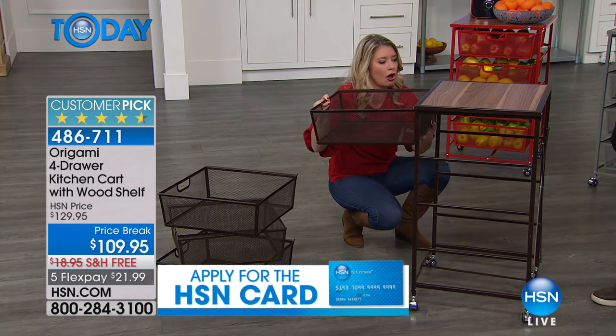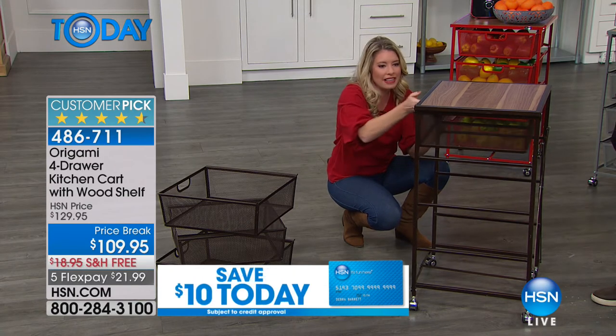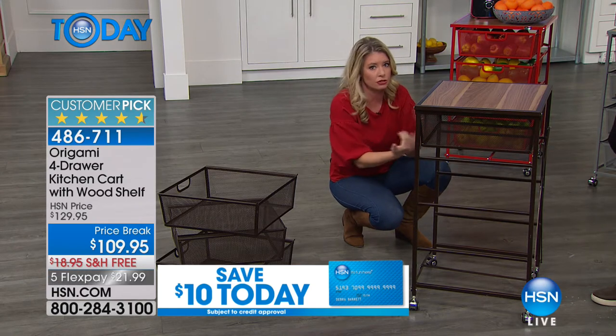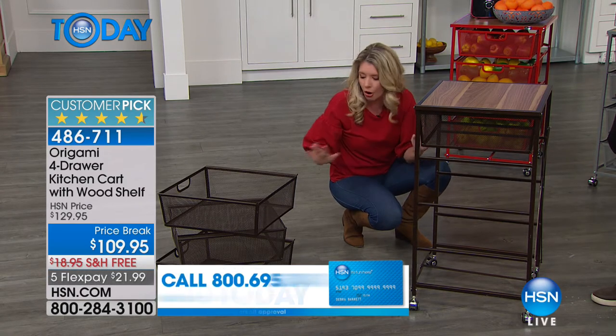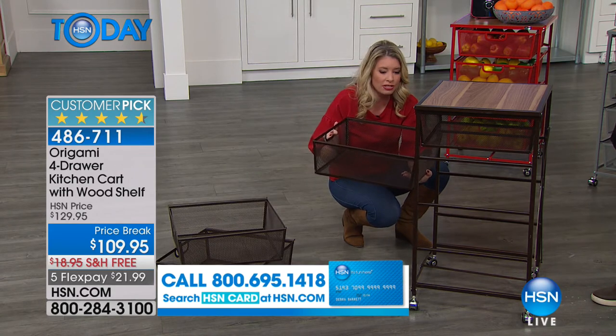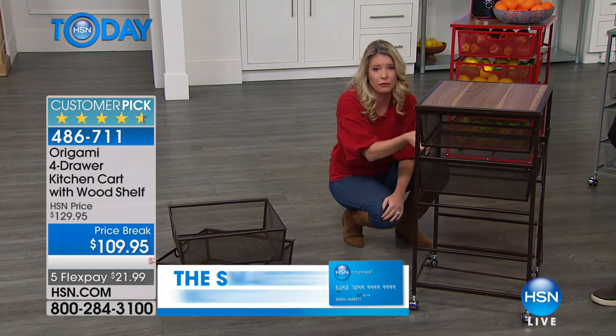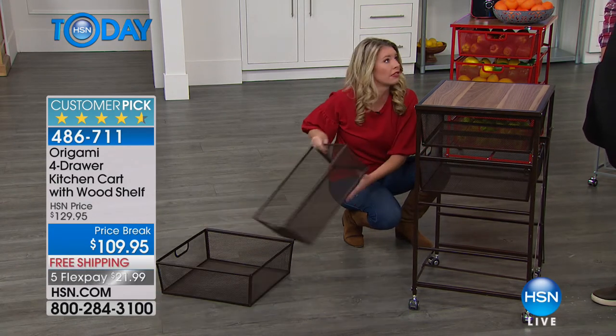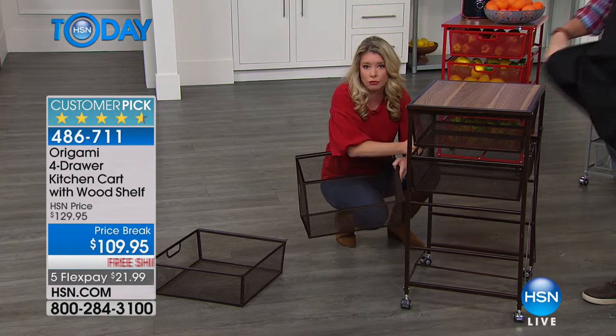But here's the deal. They're all the same size. So when you slide them in, there are no wheels, there's no tracks, there's no guessing game like which drawer goes where. Do the big ones? They're all the same size. So it takes all of the guesswork out. Each one of these drawers is going to hold 15 pounds worth of weight and still slide in and out nice and easy.